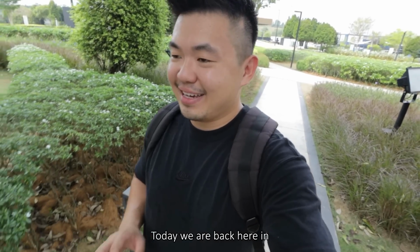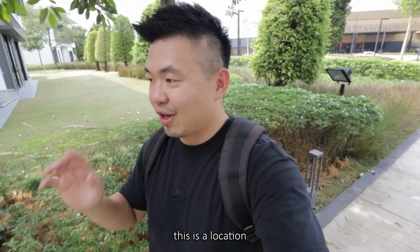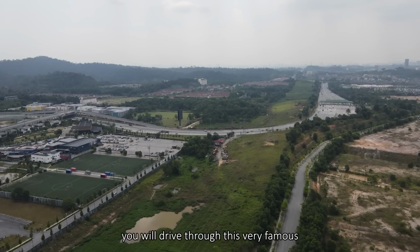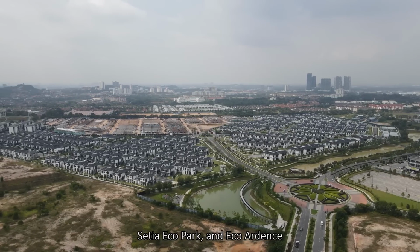Today we are back here in Eco Ardence again, and for those who are not familiar, this is a location almost at the very end of NKVE highway. Once you come in heading over to Port Klang, we will drive through this very famous township called Setia Alam, Setia Eco Park and Eco Ardence.